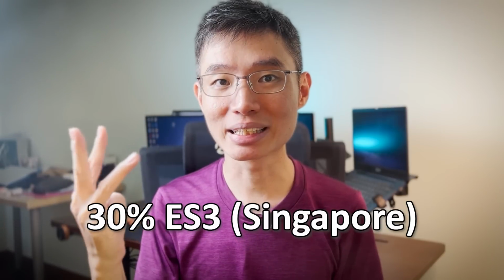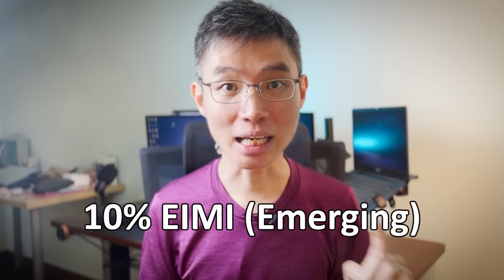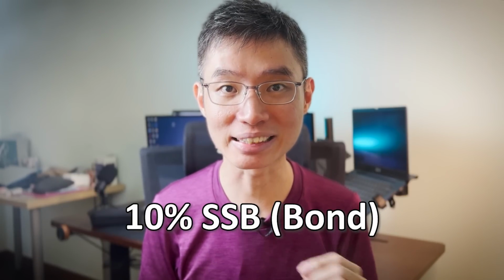A simple allocation could be something like this: 30% in STI ETF, 50% in SWRD, 10% in EIMI, and the remaining 10% in SSB. And because this portfolio is a bit more diversified than a 2-fund portfolio, you will of course expect to get slightly lower returns than a 2-fund portfolio, but with it comes lower risk. Okay, here's a quick summary.